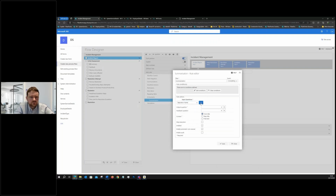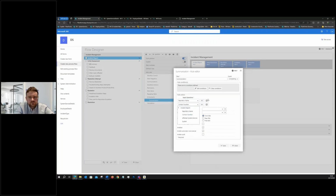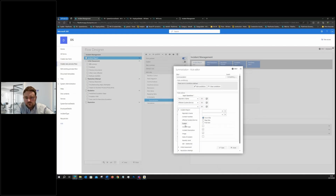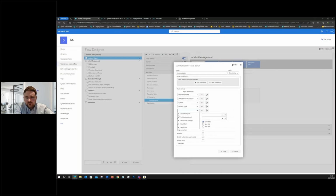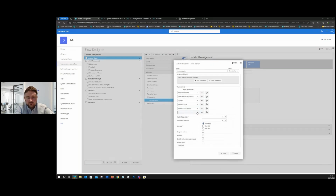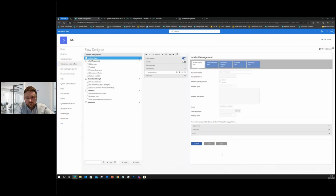I'm going to pick out the reporter's name. I'm going to pick out contact number. Actually, I'll leave out contact number. I'm going to pick out affected system service, system, incident type, incident description, and severity level. My output question, I've already set that up here. So my output question is on the second step, and that is my summary. Feedback question, we just lock into it here. And that is it in place.